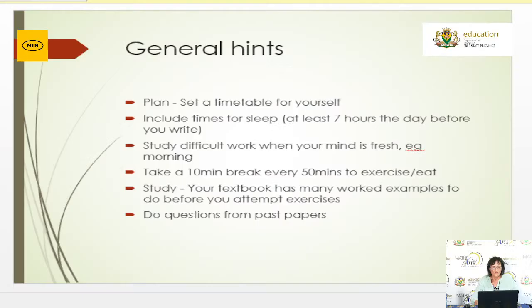Now, general hints. By now you have planned your study time. So it's always good to plan your timetable and to sit with it. When you plan, plan 7 hours of sleep so that your brain is rested. I suggest that you study difficult work when your mind is fresh, for example in the morning, but sometimes people are better at night when it's quiet. Take a 10-minute break every 50 minutes to exercise or to eat or to walk the dog, something like that.